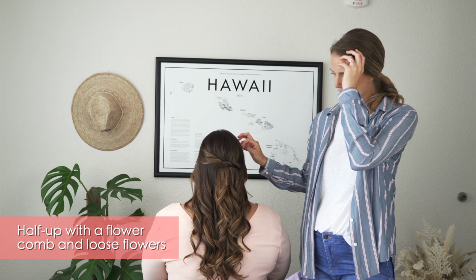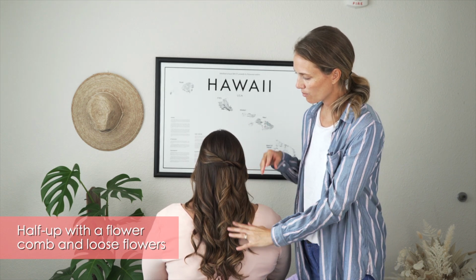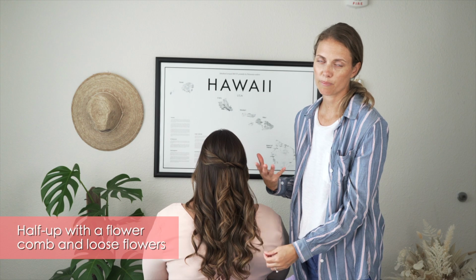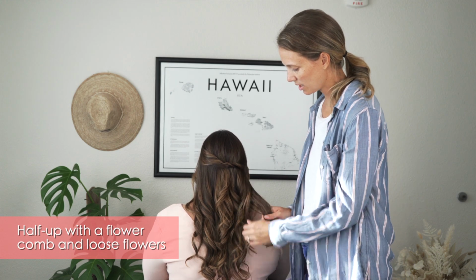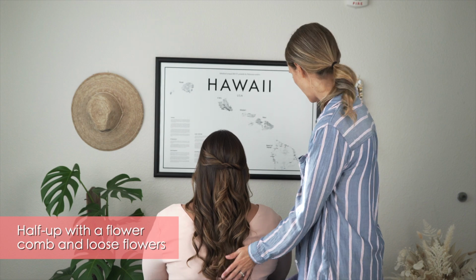Since we didn't have a ton of hair to work with around the sides, I figured a really soft swept back half up would look good on her. Also, you'll have a good place to put the different flower options. We kept her curl like before, just the classic bigger curls with some bounce, curled all the way to the ends.